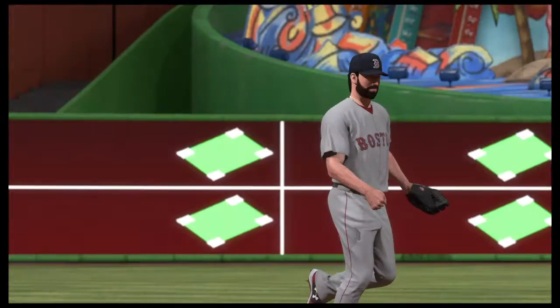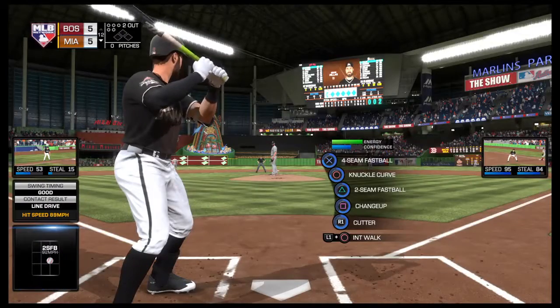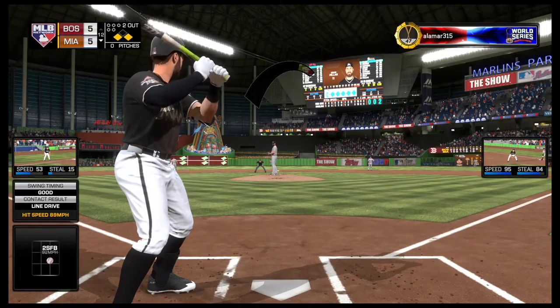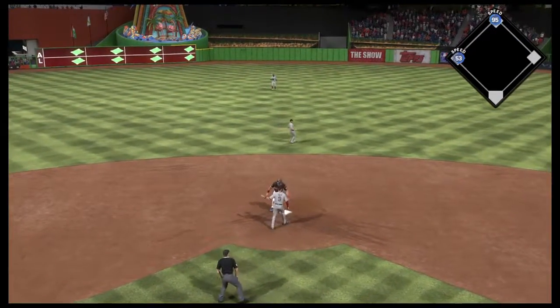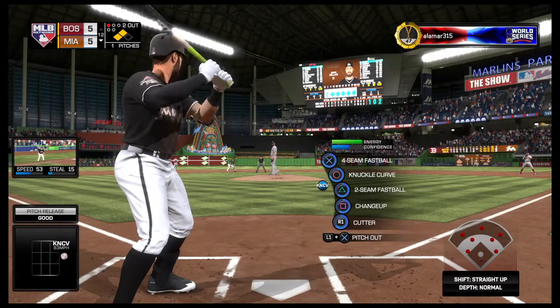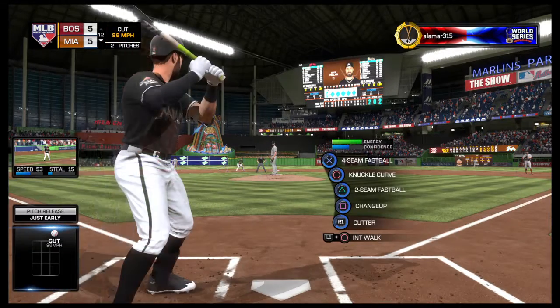Number 67 will take the ball now as the Red Sox. Here's the first pitch. Runners off for second. Pitch outside. The throw. Not in time as he just does get in there ahead of the throw. And he won't bite at that one either.